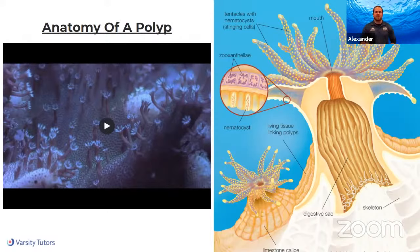And that's why they need to live really close to those sunlight areas, because that algae relies on the sunlight. And in return for being able to live with the polyp, it produces some energy and gives some nutrients to the polyp and to the coral to help it stay nice and healthy. It's also what makes the corals a lot of times really bright and beautiful in color. So it's a really, really cool symbiotic relationship that they have.